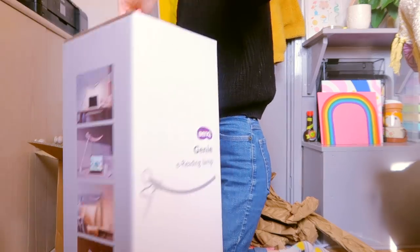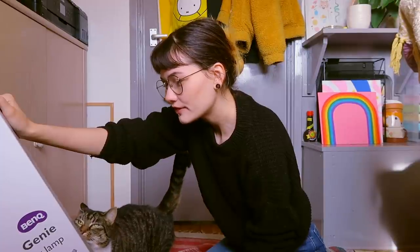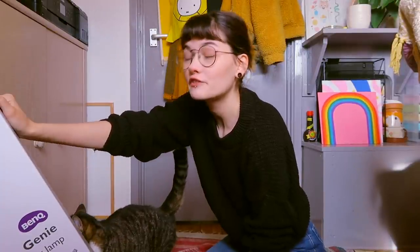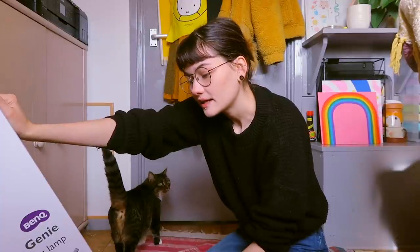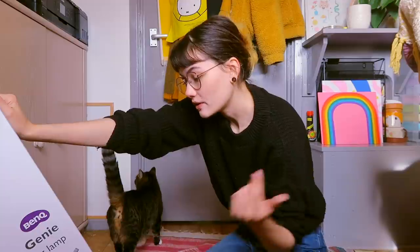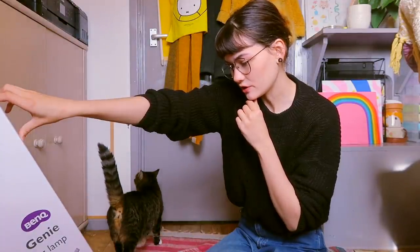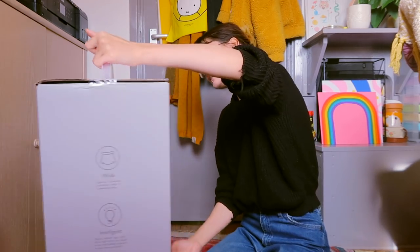Oh, look, it's got a fancy box. It looks good. Okay, so lights up to 1.5 times the illumination width of a conventional lamp. Detects ambient light with a built-in light sensor and adjusts to the most suitable brightness for your eyes automatically. Enables you to manually modify the brightness and color temperature according to your preference. So, I mean, it sounds pretty great, to be honest.